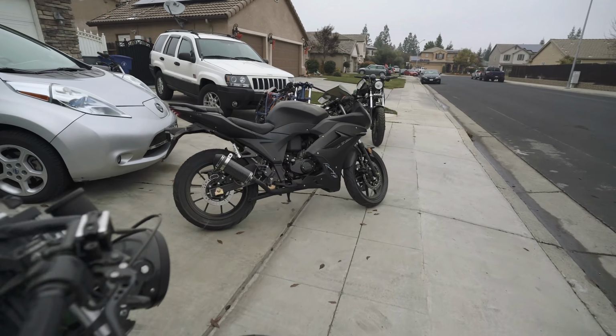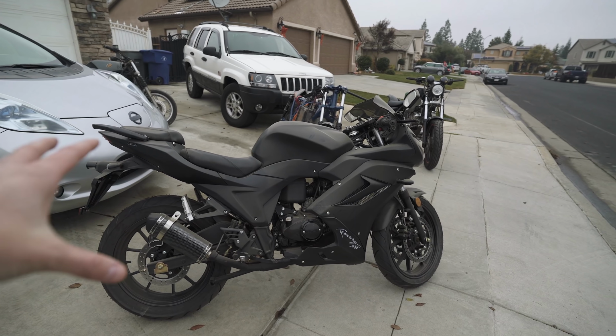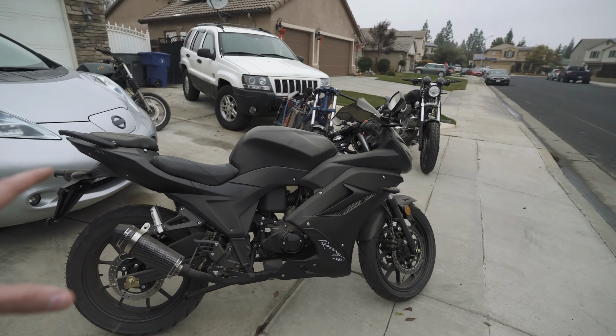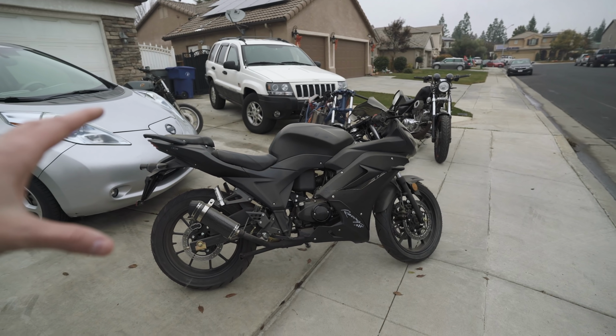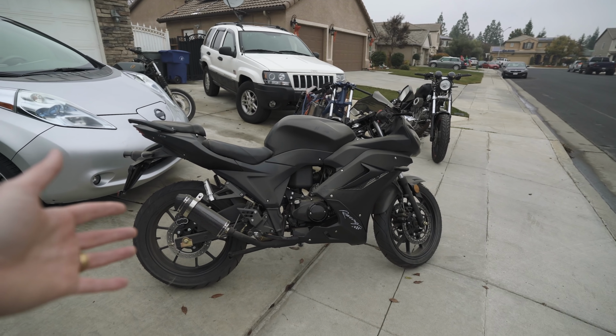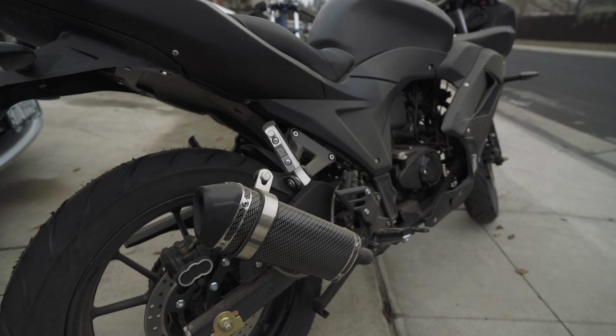Moving on, this is my $1,600 motorcycle from Amazon. A lot of you guys know this one. There haven't been too many videos on it yet, just because we have had larger and way cooler projects. This was kind of just a fun purchase off Amazon to see what it was all about. Did some simple mods to it, like a carbon fiber slip-on exhaust there.